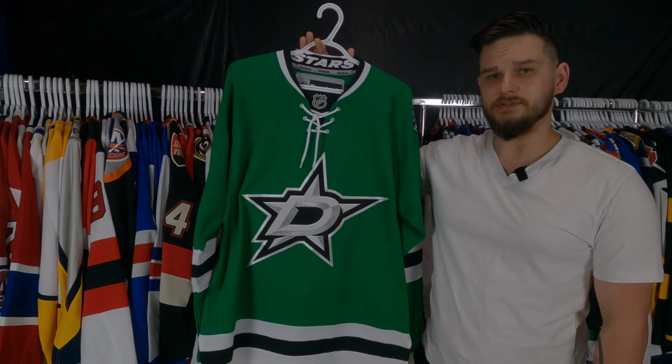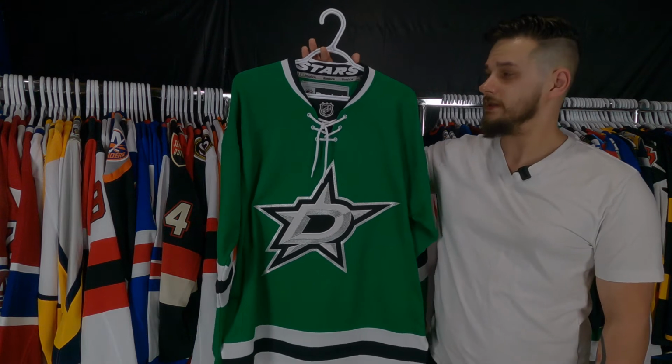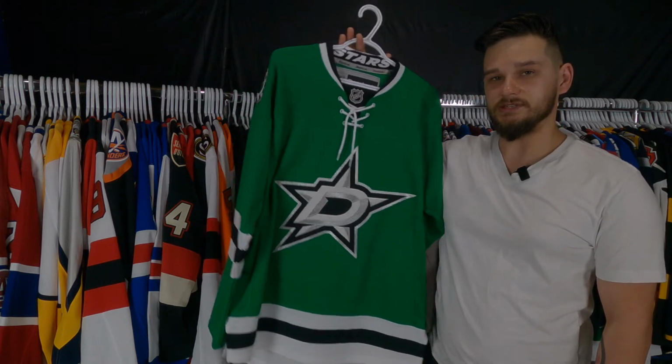All right, so up next we have the 2013 till 2017 home jersey. And this was such a welcome change.